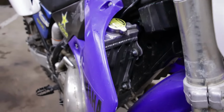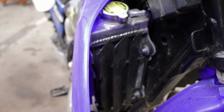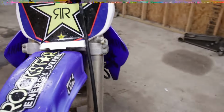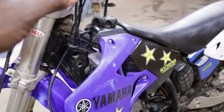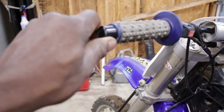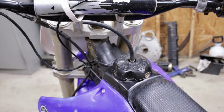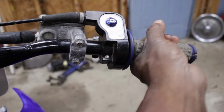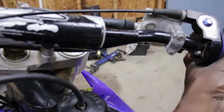It's full. The radiators look good. I don't know if those are aftermarket radiators or what, but they look real good. It's got the kill button. These grips are slid way back. It's got regular bars on it, those are probably factory bars. That's kind of stiff, it needs to be greased up. I'd say the front master cylinder is empty.